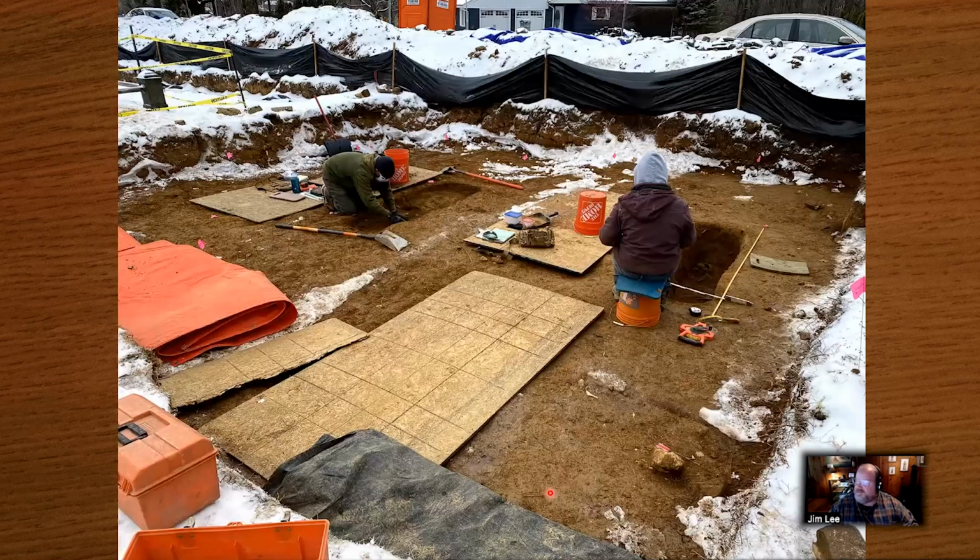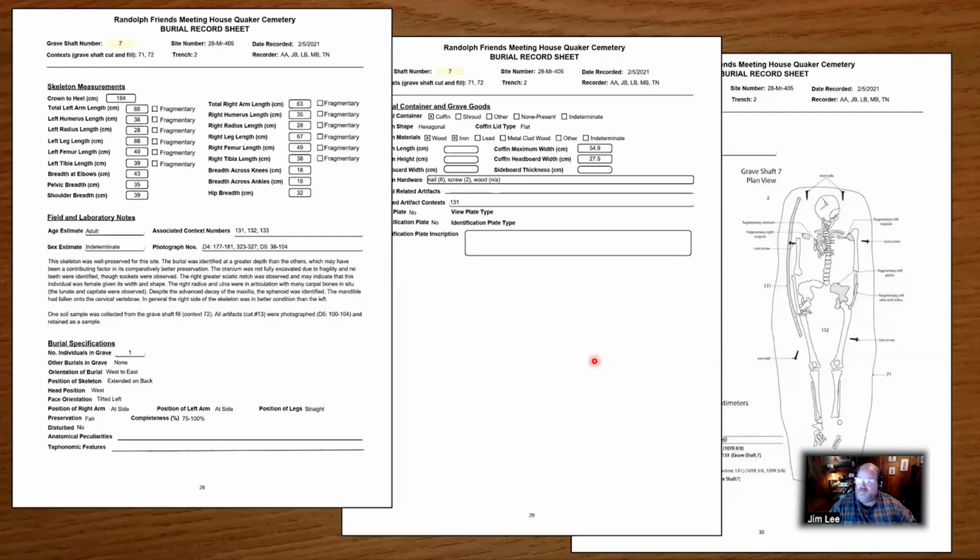And then here's just another shot of us. I think the burial to the right has been excavated, and they're taking detailed notes. And these are the note sheets that we create during the excavation. And then these are what we have once we enter it all in the database. I just wanted to show these because of the detail you can see.